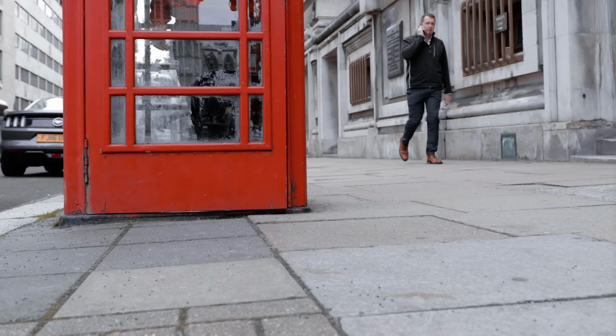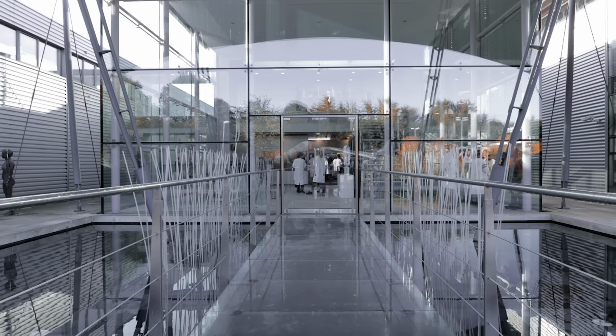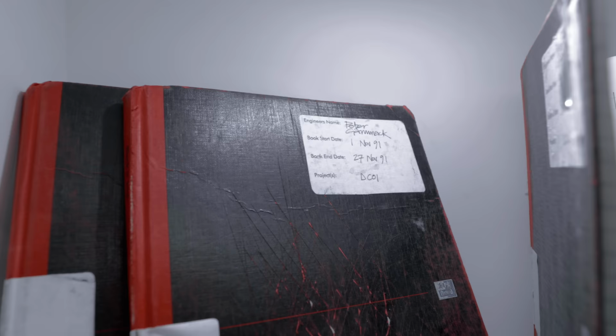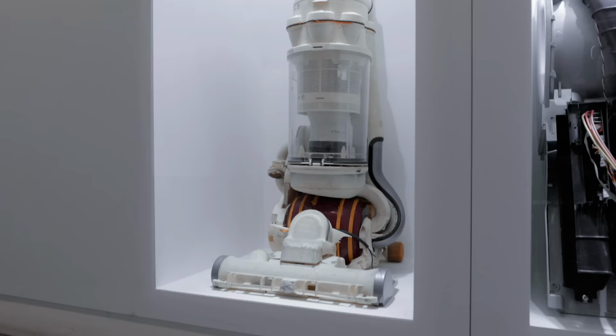From the second I stepped in with my steel-toe boots, you could tell the company was proud of its history, with a line of prototypes and a hall of products spanning from James Dyson's very first, the bagless vacuum in the 1980s, to the lineup better known today in its cordless era. The first model stemmed from sketches and cardboard models that required 5,127 prototypes.